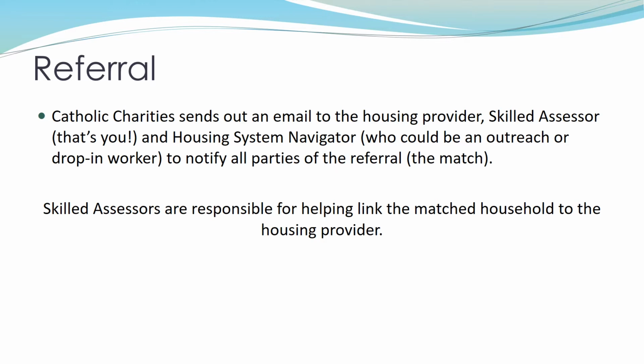The email will also include the housing provider the client is matched to and the housing system navigator. Housing system navigators can help clients get documents together and make appointments with the housing provider. When you reply to the email, make sure you hit reply all to keep everyone in the loop.